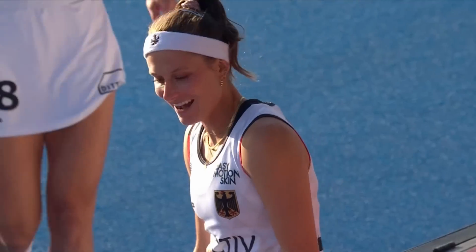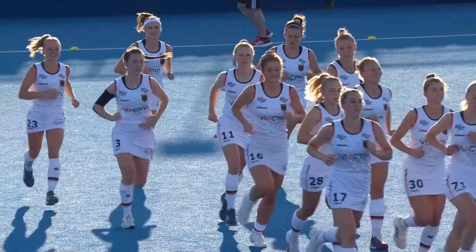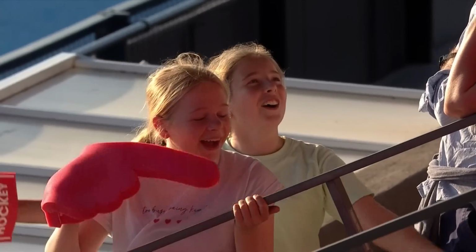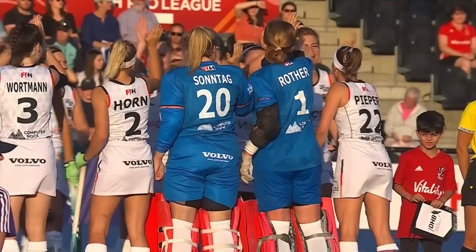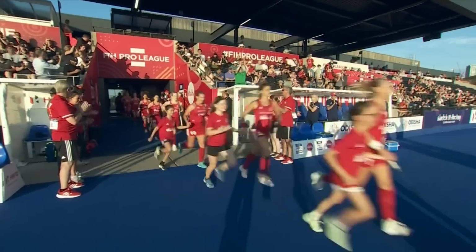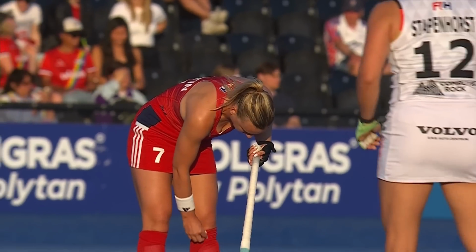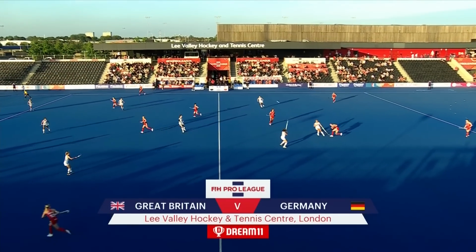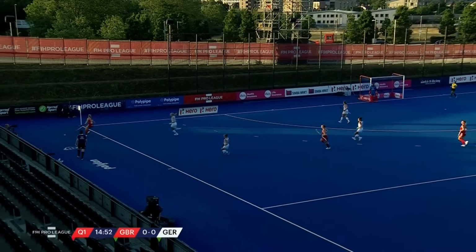Very good evening, everybody. Welcome along to the Lee Valley Hockey Centre in the Queen Elizabeth Olympic Park in the East End of London, as day four of this stop on the FIH Pro League comes to a conclusion. And it is the hosts in their penultimate FIH Pro League match of the season, Great Britain, who take on Germany. It is Great Britain in the all-red strip that get this one underway, attacking the goal away to our left-hand side, Germany in the all-white.